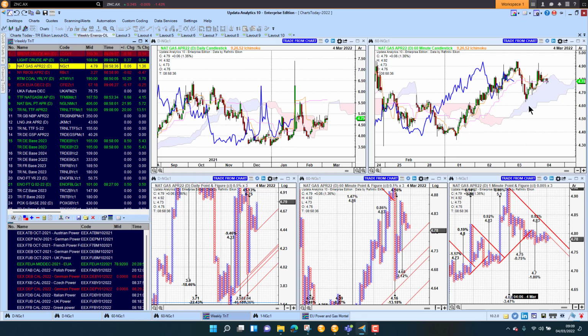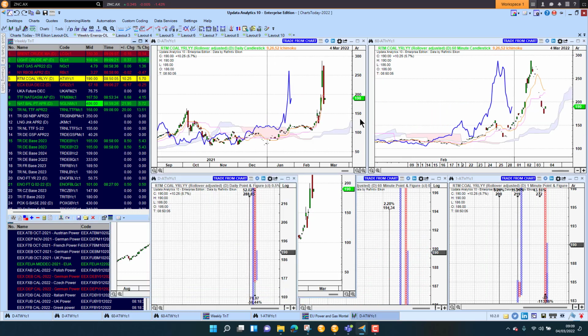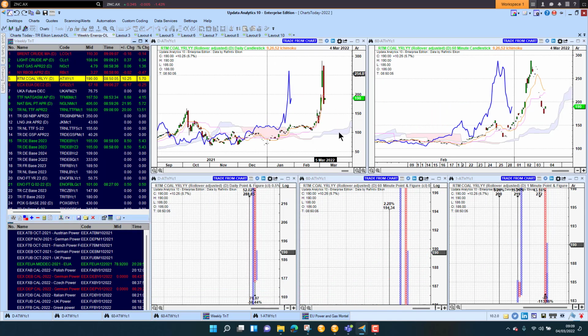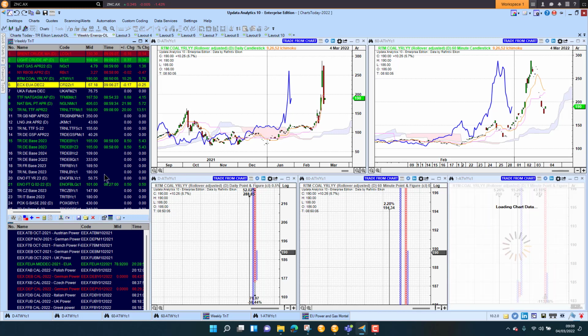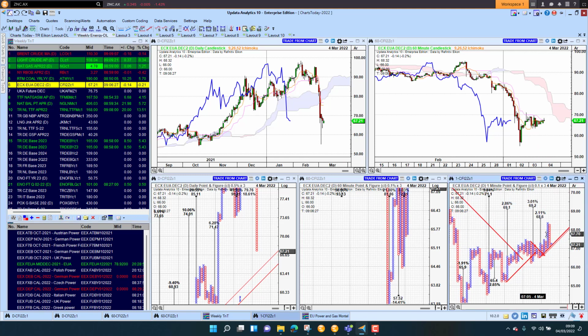US nat gas, also a mixed picture. Coal is up 5%, back below the 200 mark, but look at that weekly candle. It's quite unbelievable. But we did put our coal report out at the beginning of the week, giving the targets. And looking at emissions, we've had big falls this week. We see the big sort of weekly, the daily candles making up this week's fall. Does look like we've built a little bit of a base, and we've got upside targets.